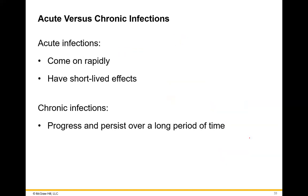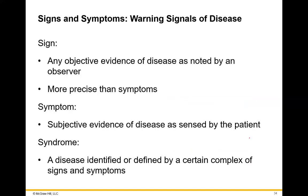Acute, we kind of know what these are. Acute is going to come on rapidly and have short-term effects. Chronic, it can come on slowly and progresses usually over a long period of time. Usually you have less severe effects in a chronic situation.